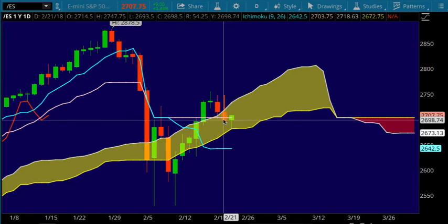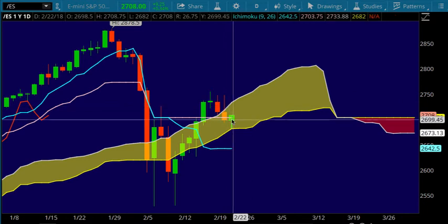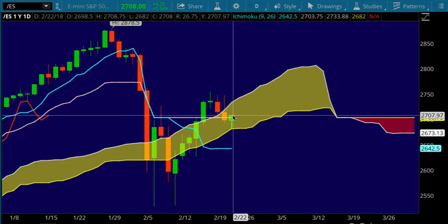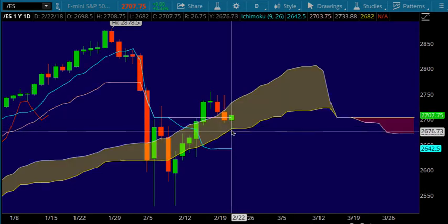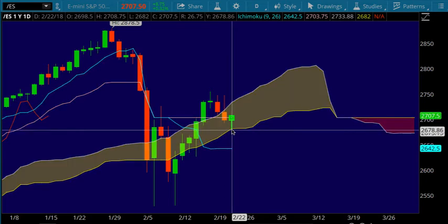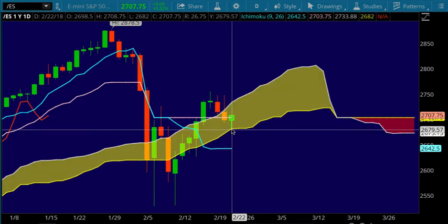So we could have actually traded all the way down to the bottom of the cloud, and we see that we did. When this new candle opened up, this is today's candle, we did trade all the way down to the bottom of the cloud. In fact, we traded down to the perfect bottom of the cloud, which, let's see, the low was 26.82. The bottom of the cloud was right around there, maybe 26.80.